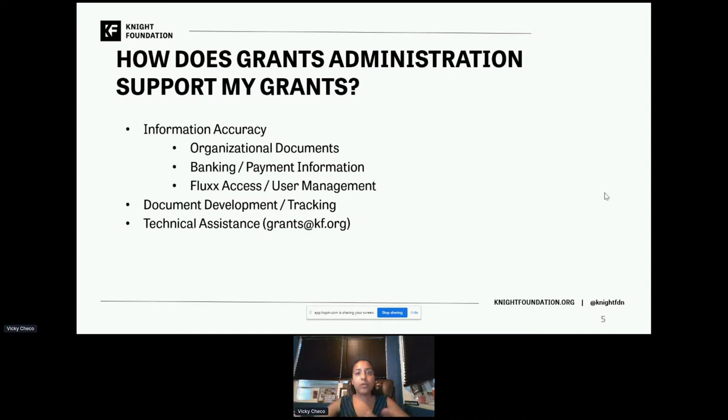And part of how we do that is to open the lines of communication with our grantees, to make sure that they feel comfortable and know that we want this information, and that they're able to share it with us when there is any change in staff or a change in priorities, or if someone else needs to have access to the portal to see what the organization is doing with Knight.